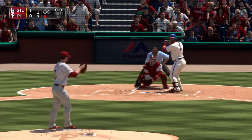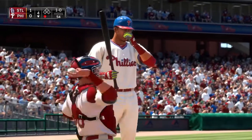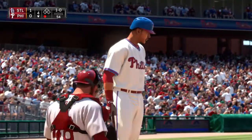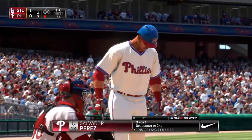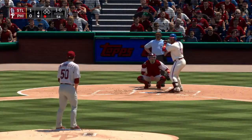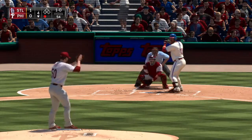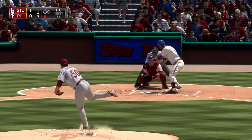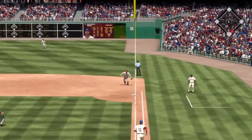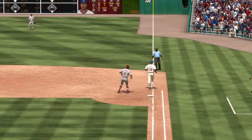Here's the catcher, Salvador Perez, as the first pitch to him is off the plate for a ball, 1-0. A late swing here as this is hit hard to the right side. And he'll take this to the bag himself, and there are two away now.